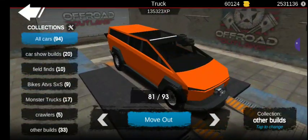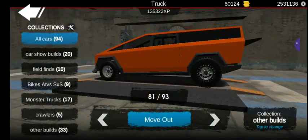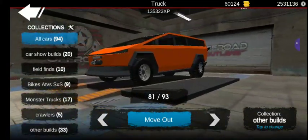Then we got the drag Cybertruck, which I really do not like. This thing doesn't look too good. I kind of want to get back and redo this thing pretty quick. I want to make it look right.